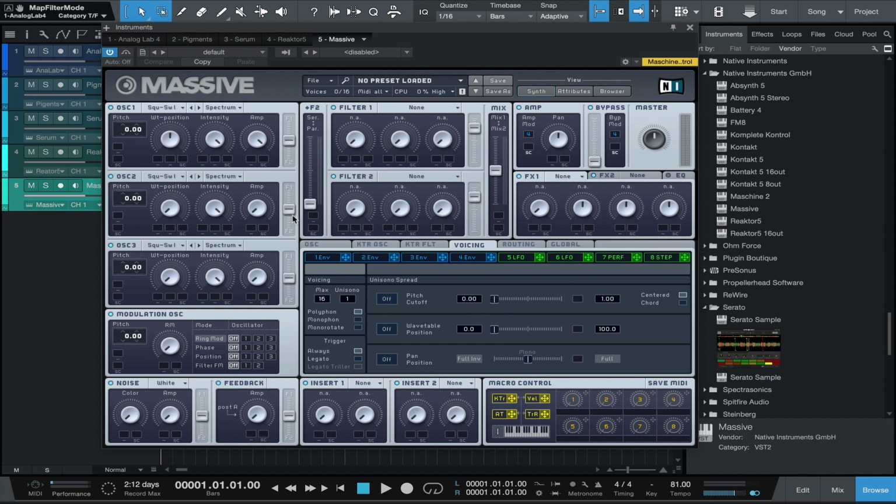So I've always liked Massive. Massive was the first synth that I actually learned how to do a little bit of sound design on, so I think that's why I still gravitate towards it when I can't find a preset that I want and I don't feel like doing a whole bunch of diving in some of the other synths that I'm going to name coming up. So Massive, definitely high on my list.